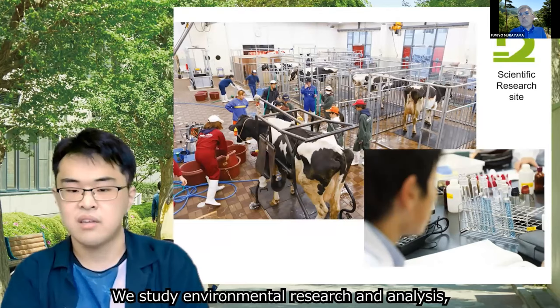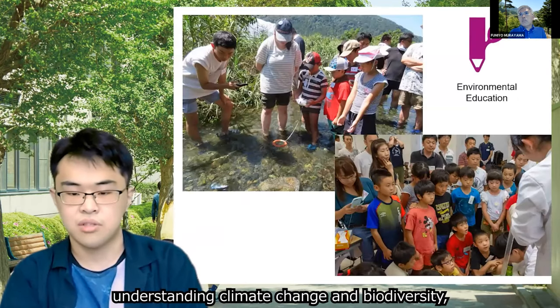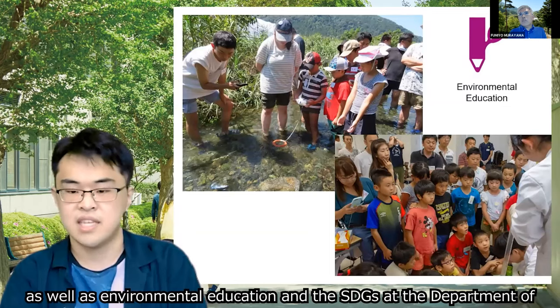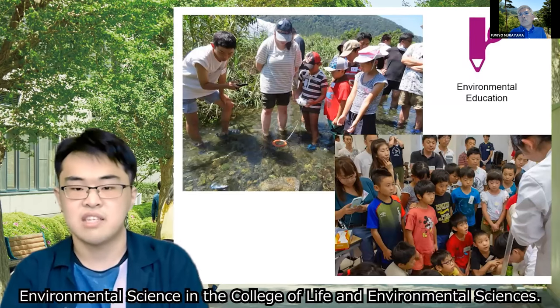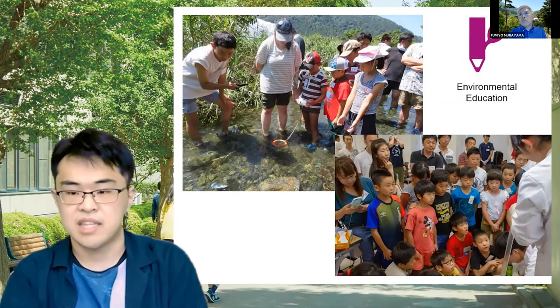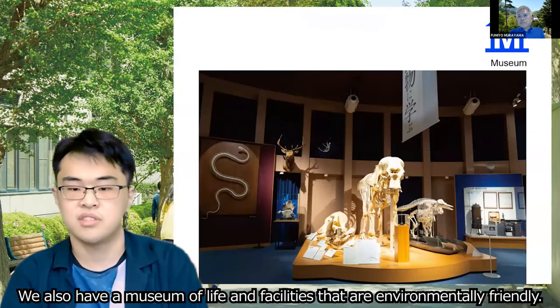We study environmental research and analysis, understanding climate change and biodiversity, as well as environmental education and the SDGs at the Department of Environmental Science in the College of Life and Environmental Sciences. Our campus is filled with living things. We also have a museum of life and facilities that are environmentally friendly.